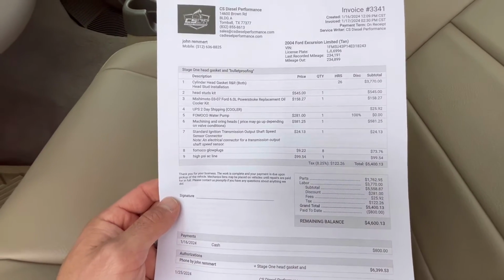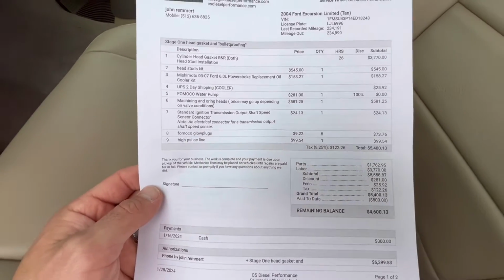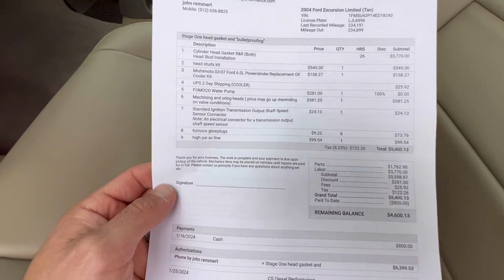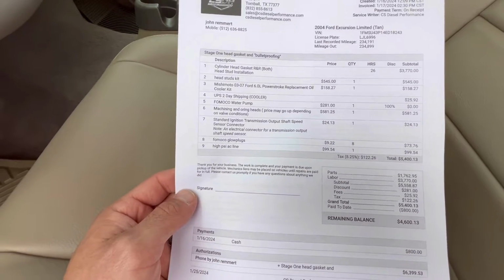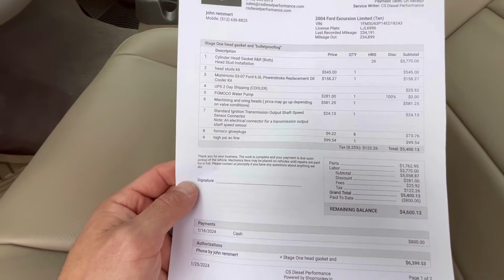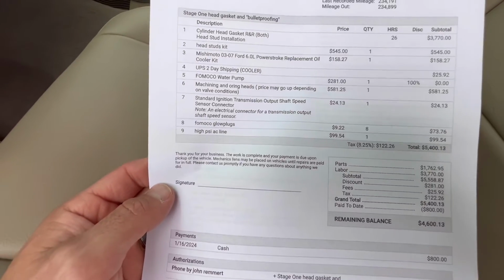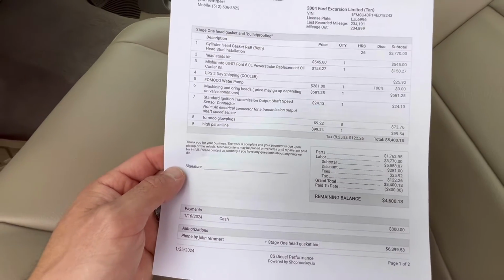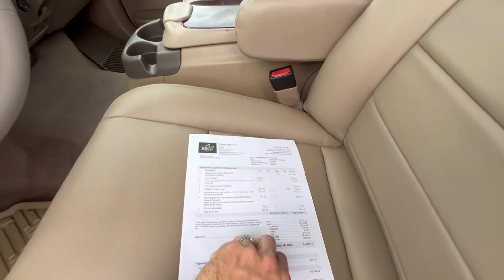We did the full-fledged head studs, cylinder head gasket kit, replaced both, head stud installation, replacement oil cooler kit, new water pump. They machined the heads and then did an O-ring, which is a really cool deal. Speed sensor, new glow plugs, and then a high PSI AC line.